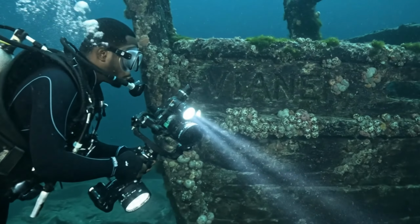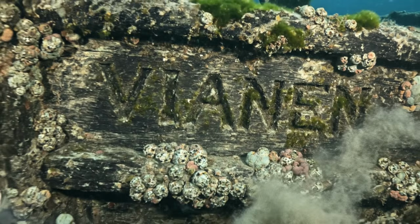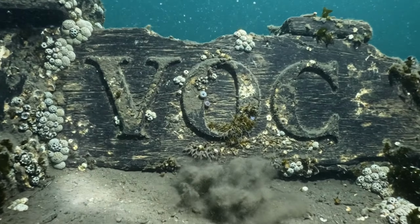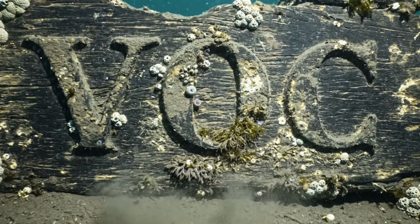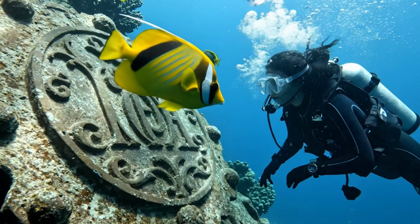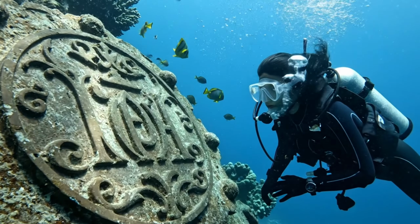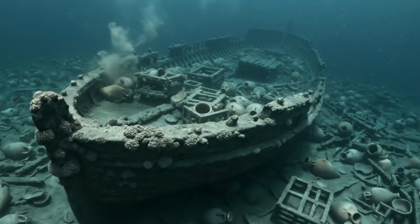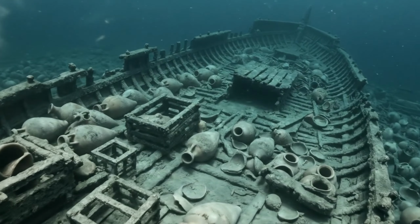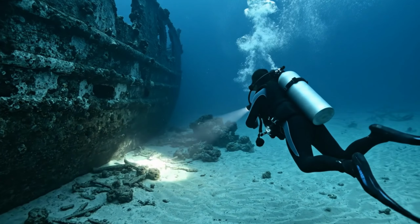The ship's identity remains etched into the wreck. Company markings confirm the ship's role in global trade. These symbols once represented immense economic power. The wreck site tells a complete story, from bow to stern. Documentation complete, we prepare to leave.